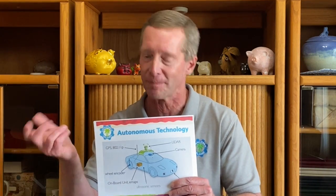And then also here's something else, a wheel encoder. What this does is sense exactly how fast the wheels are turning so that the car can figure out exactly where it is, because it can count how many times the wheel turns. It knows how big the wheel is, and that gives an additional hint to help it figure out exactly where it's at so it can stay totally safe and move around safely.